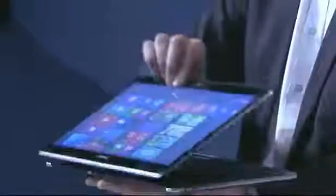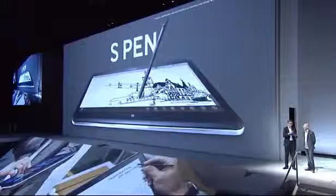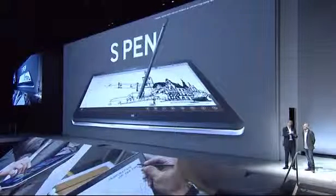But you also mentioned drawing, right? Yeah. So this device also has the S Pen, which is a perfect replacement for the mouse, but you can also write or draw anything you want. The S Pen works also with applications like Photoshop and, of course, apps like Evernote, which is great for jotting down ideas.